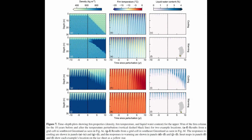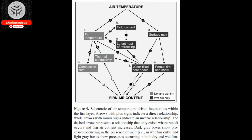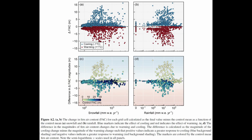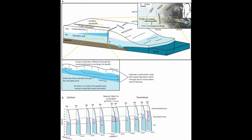According to Kay, the loss of mass from the Greenland ice sheet occurs at a faster rate during periods of warming compared to the rate at which it gains mass during cooling. The significant progress made by this study lies in its revelation that Greenland's firn plays a crucial role in this asymmetrical response, favoring warming over cooling.